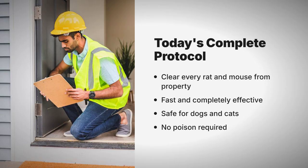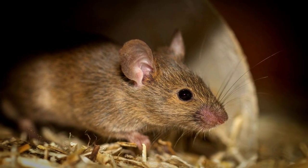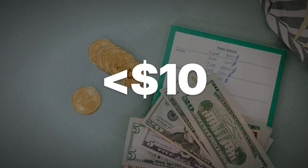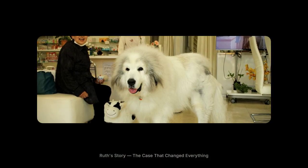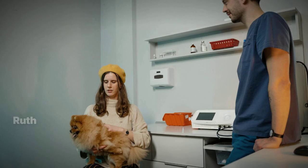That's how it works. Today, I'm going to give you the complete protocol I actually used: how to clear every rat and mouse from your property, fast and completely, without putting a single thing inside your home that can hurt your dog or your cat. No poison, no guesswork. And most of it costs you less than $10 total. But first, let me tell you what happened to a woman named Ruth, because Ruth's story is the reason I stopped keeping quiet about this.